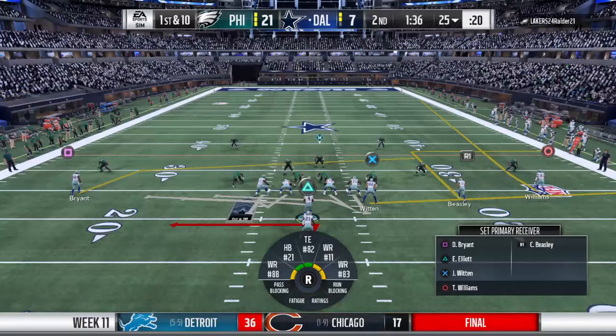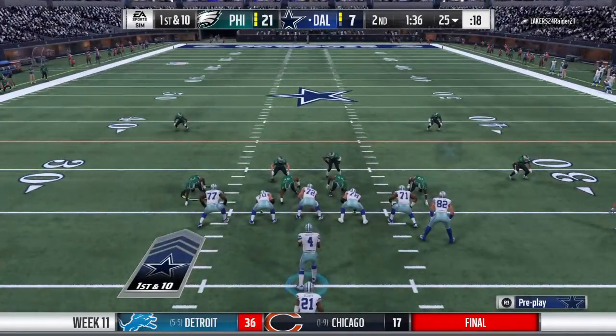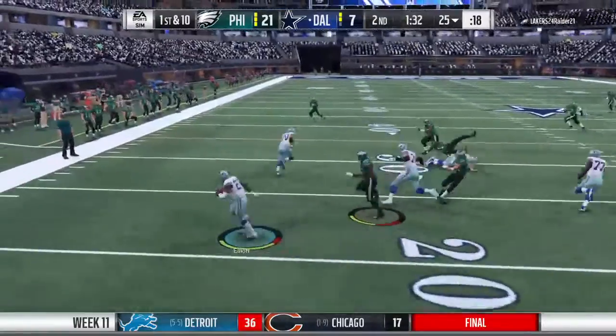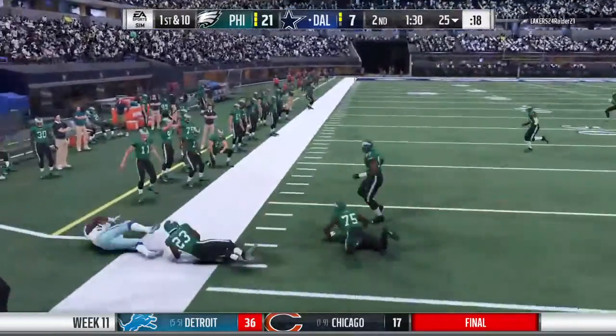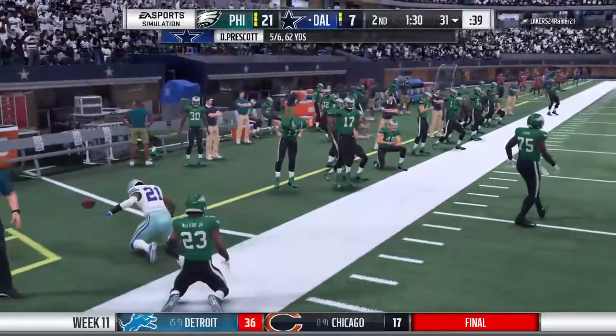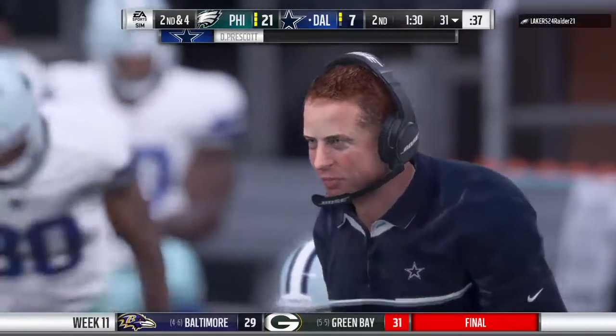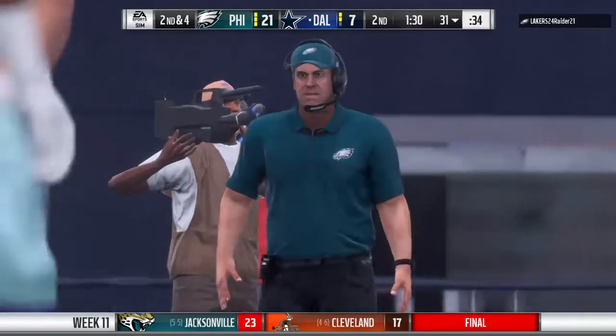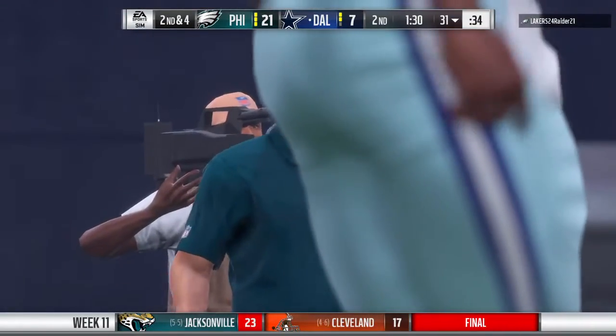And the D-line pinching together must be expecting the run. A first down throw for Prescott. Oh, it's a screen pass. That's complete. A nice little screen. They get 6 on first down. Everyone's got to be able to catch the football. Doesn't matter what position you play, but if you're on offense, be aware a ball may come your way.